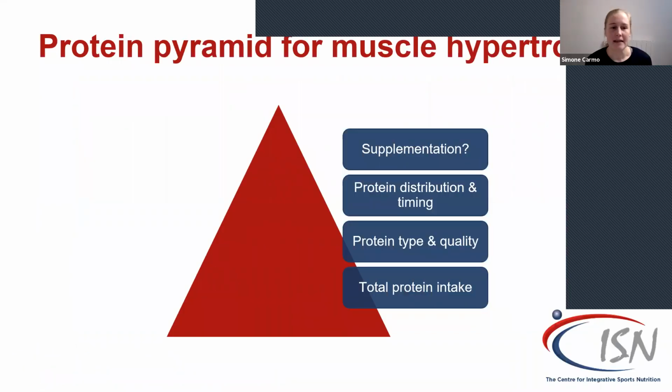And then finally, we know that protein is important. It is paramount to focus on if skeletal muscle hypertrophy is the main goal. So there is a hierarchy. At the bottom, of most importance, we have total protein intake, followed by protein type and quality, protein distribution and timing, and then supplementation, with a question mark because it might not always be needed. And there are some individuals that don't always respond to certain supplements.